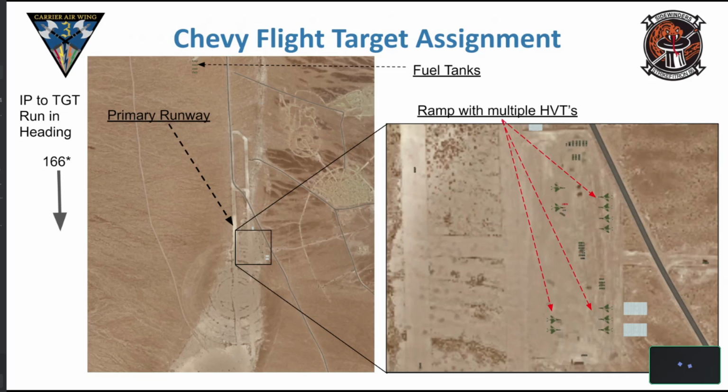And then the next thing you're looking for, if I'm in the flight, say I'm number 4 in this particular case, I'm waiting to hear 1, breaking left, exfil 060; 2, breaking left, exfil 060; 3, breaking left, exfil 060; and then 4 sounds it off as well.